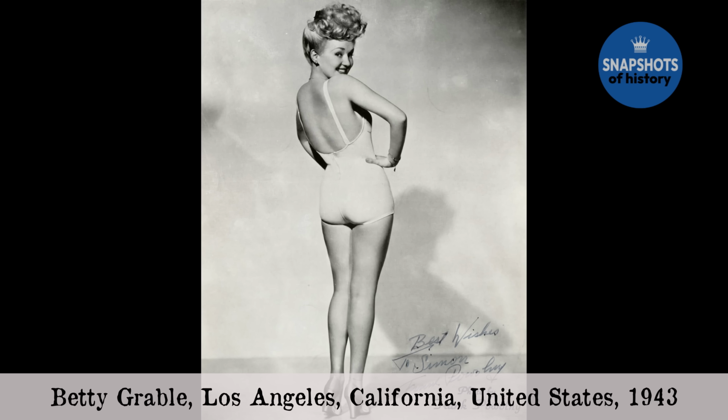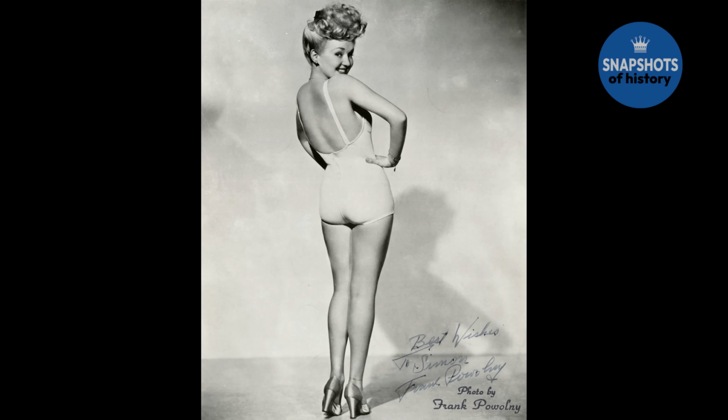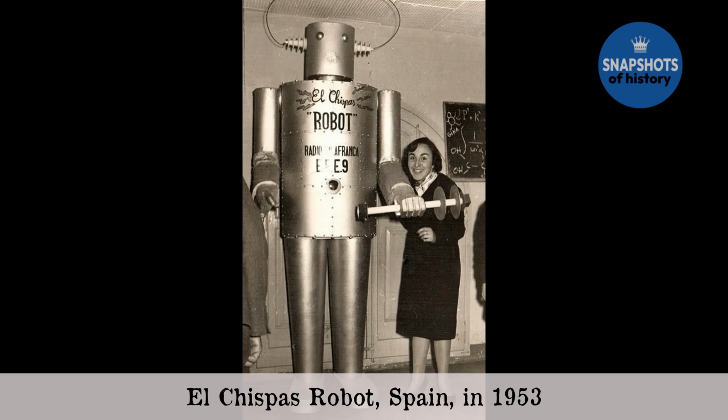Here's a photo of Betty Grable taken in Los Angeles, California in the United States back in 1943. Check out this awesome robot, El Chispas. It was created in Spain way back in 1953.